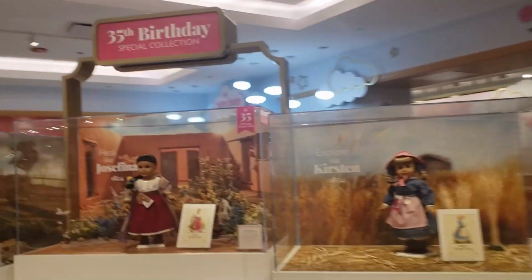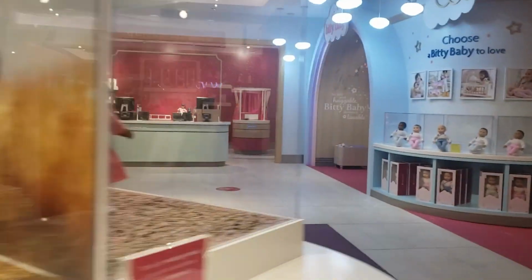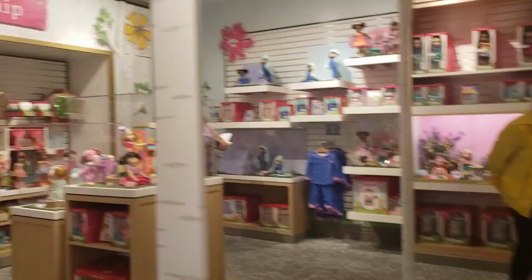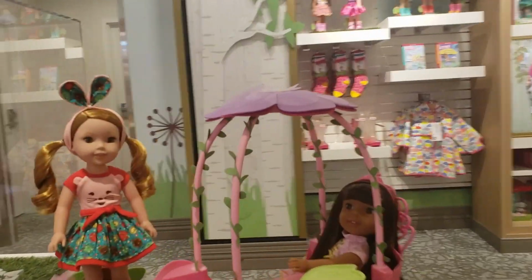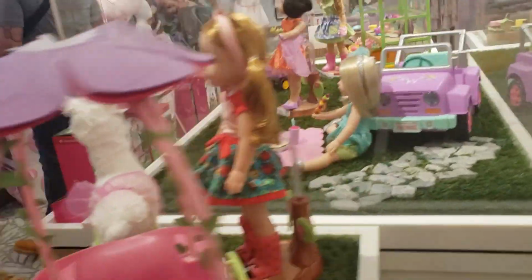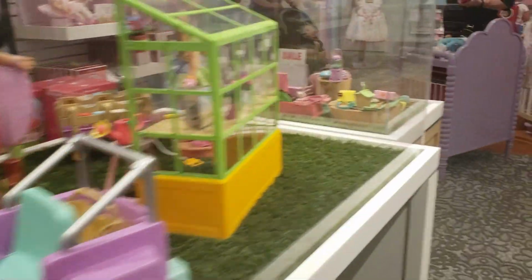As far as purchasing items, I didn't really get anything at the AG store. I might have gotten a dress or something, but I didn't really want to have to haul it through the entire rest of the trip and then have to make room in my bag for it and stuff. I feel like that would have just been a mess. I'd rather get it at either a local store or just get it online.